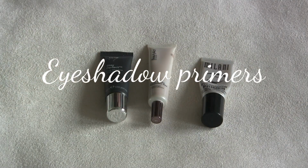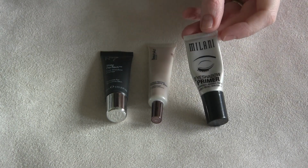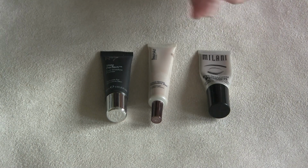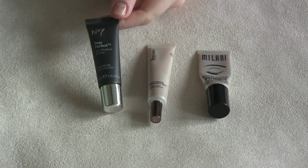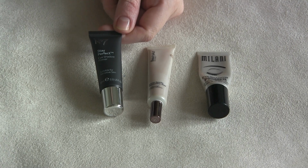Next we have eyeshadow primer. I'm keeping all of these. They're all cruelty-free as well. This is the one that I'm currently using from Milani. And this is like my backup that I haven't opened yet. This is the No7 Stay Perfect eyeshadow primer.